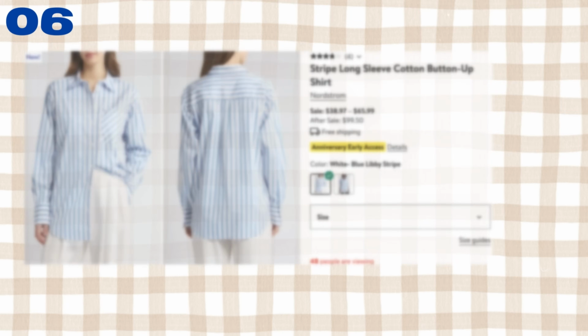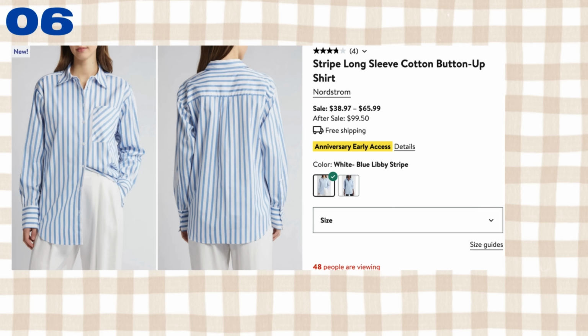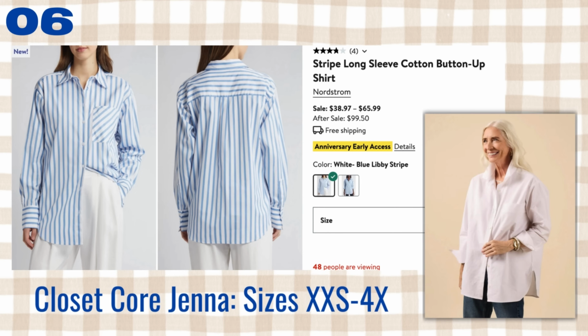Number 6 is from Nordstrom. It is the striped long sleeve cotton button-up shirt. This is a very classic oversized shirt, and I immediately thought of the new Closet Core Jenna shirt. It comes in sizes extra, extra small up to 4X. Now there's obviously tons and tons of shirt patterns out there. The reason that I chose this one is because the length is pretty similar, the level of oversizedness is pretty similar. A striped shirt is just a classic.